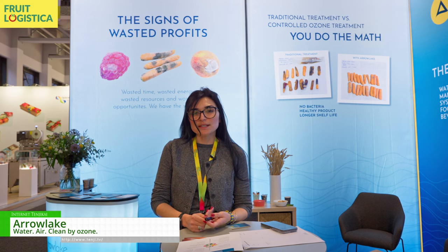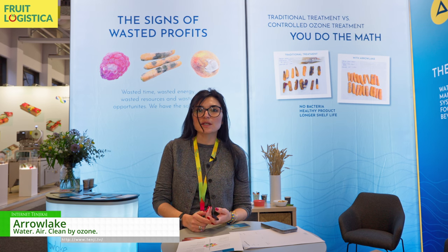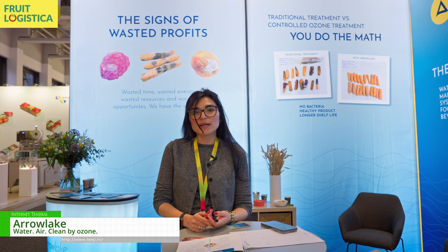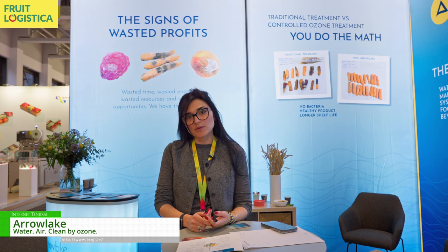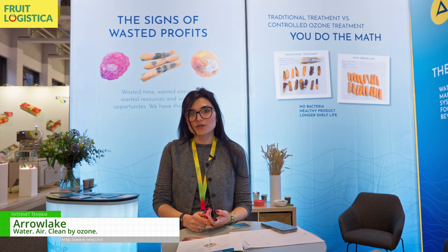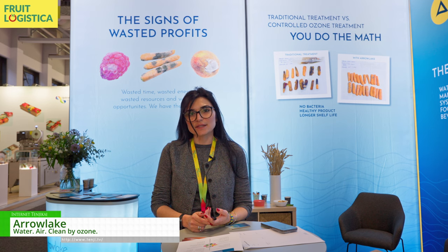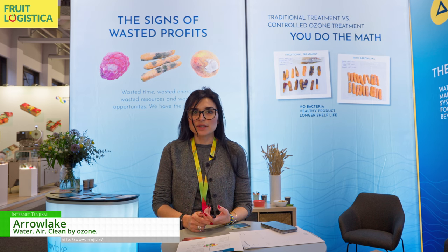The way we do it is we work with ozone, making sure that the water that you're using in your process is treated in the correct way, making sure that the product that gets into the water is also not cross-contaminated and it's safe for the consumer to consume. An additional point is that the resource you are already using in your food facility can be reused multiple times in a very safe way, meaning that you can save resources such as water and energy, and make sure that your product is treated correctly.